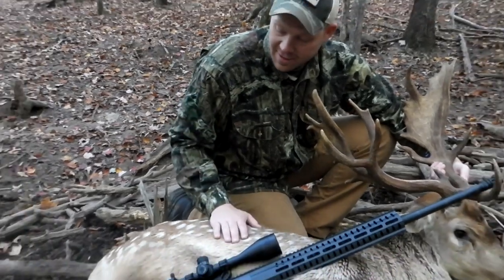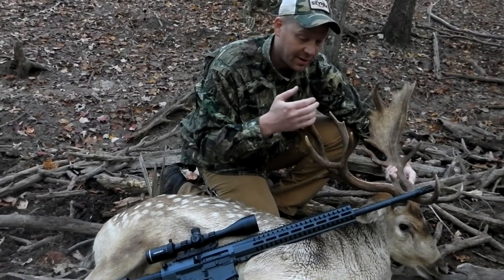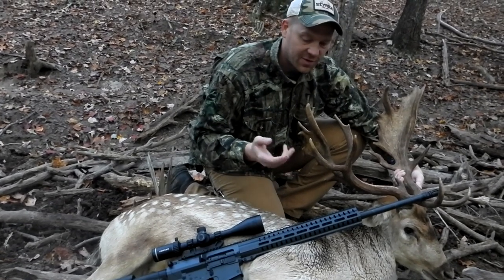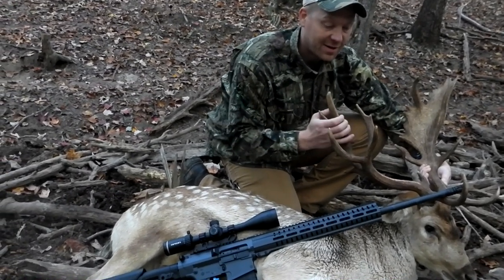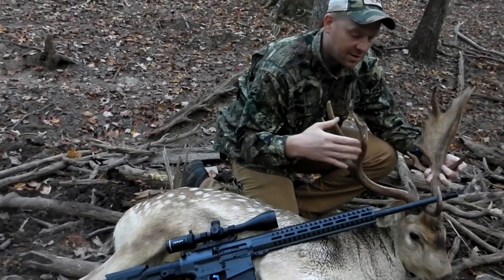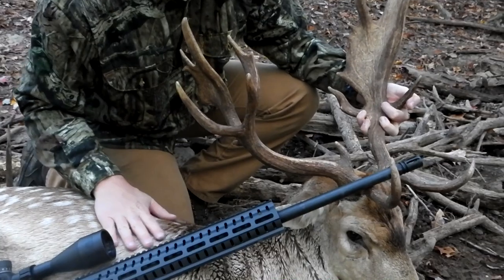So this is a beautiful fallow deer. This deer is even bigger and more beautiful than I expected. I was saying earlier that I really like the funky stuff, and our guide out here spotted this guy. He's got this cool normal looking palm over here, but then he's got this funky ugly stuff over here, and even a kicker brow tine here. Now, this is a beautiful deer, even more awesome than I had imagined.